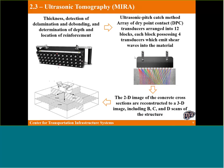This device basically consists of an array of dry point transducers arranged into 12 blocks, each block assessing 4 transducers. When the transducers impact the surface, they emit what is known as shear waves into the material, and they provide wavefront penetration that diagnose the structure up to a depth of 3 feet. The transducer array permits many pitch catch time of flight measurements to be made in a very short period of time, and the onboard computer in this device controls which of the blocks are acting as transmitters and which are acting as receivers.